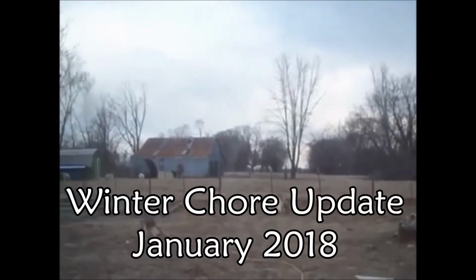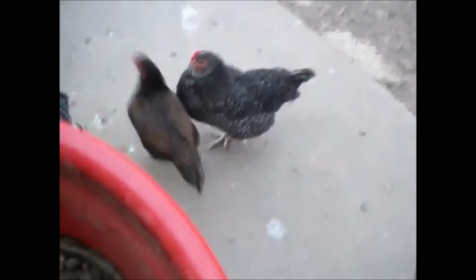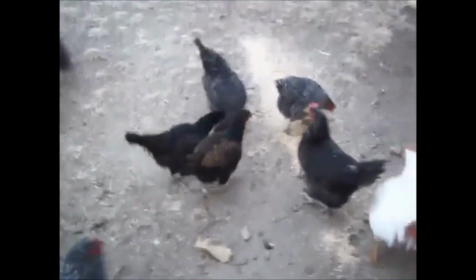And I'm just going to take you along this afternoon on little winter chores. See if we can do this. Our first winter stop is the hens. And as you can see, they're all happy and healthy and have been doing well all winter.